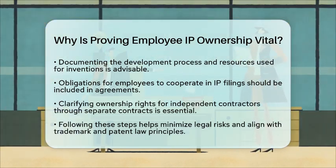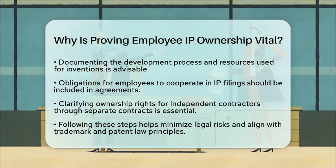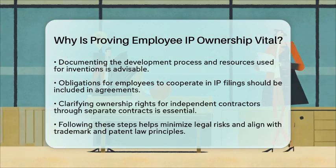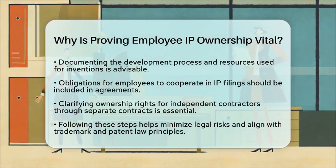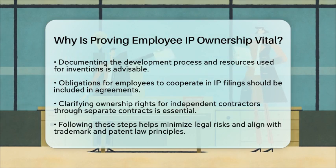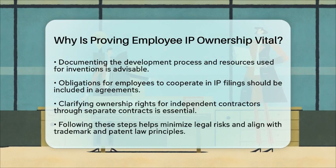In practical terms, companies should require employees to sign written agreements with explicit intellectual property assignment clauses before they start work. It is also wise to document the development process and resources used for any inventions or trademarks created. Additionally, companies should include obligations for employees to cooperate in patent or trademark filings and clarify ownership rights for independent contractors through separate contracts. By following these steps, businesses can minimize legal risks, protect their intellectual property portfolio, and align with trademark and patent law principles governing employee-created intellectual property.